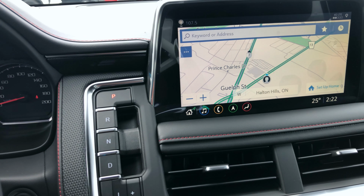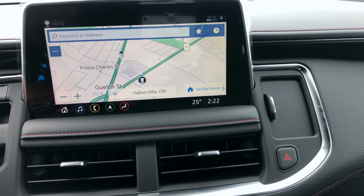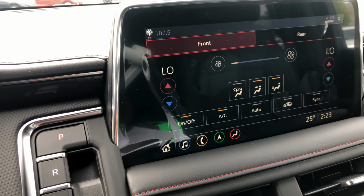Now let's get back to this massive center screen. It's running GM's latest infotainment software, and I gotta say GM has probably one of the simplest and most intuitive infotainments out there. It's extremely easy for a beginner to understand how to use it.